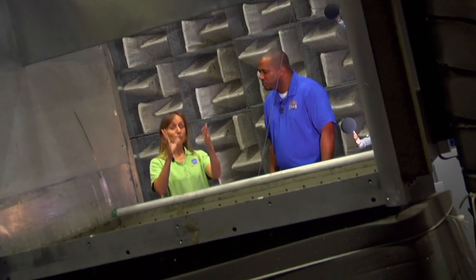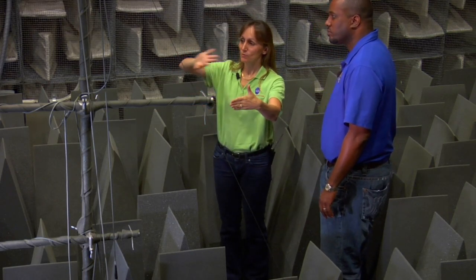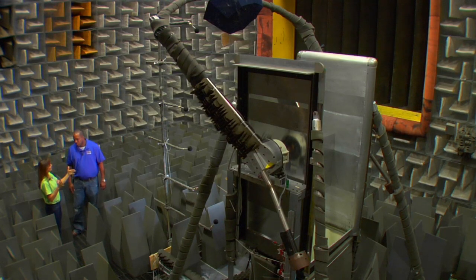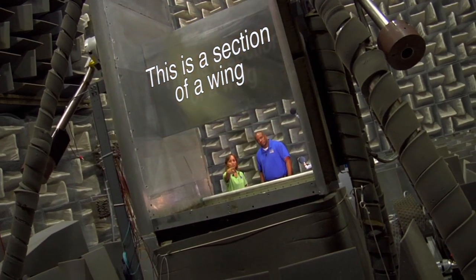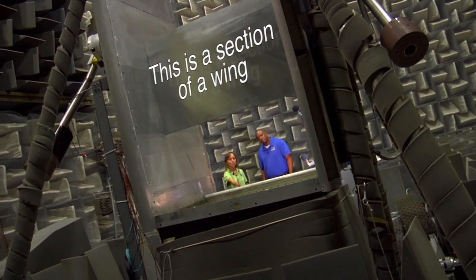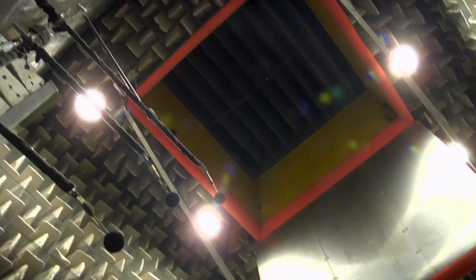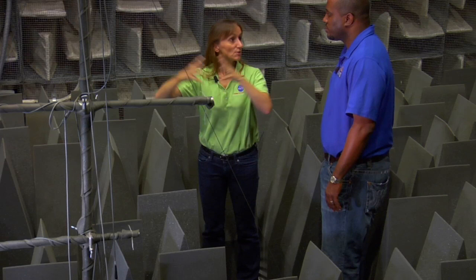They are scaled down. Yeah, we usually look at just aircraft components, like a landing gear or a section of the wing with a flap or with a slat. And they're usually about 6% scale. So we're looking at scaled model. We put our model in this test section where you can see the exit plane of the nozzle. The air is coming from the nozzle, going up between those two side plates and exit through this collector in the ceiling. As the air is flowing around that aircraft component, it is generating noise.